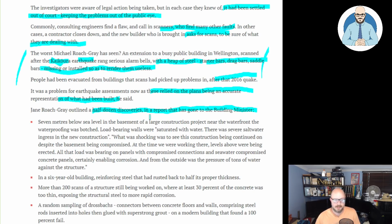Seven meters below sea level in the basement of a large construction project near the waterfront, the waterproofing was botched. Load-bearing walls were saturated with water. There was severe seawater ingress in the new construction. What was shocking was to see this construction being continued on despite the basement being compromised. At the time we were working there, levels above were being erected. All that load was bearing on panels with compromised connections and seawater compromised concrete panels, certainly enabling corrosion.